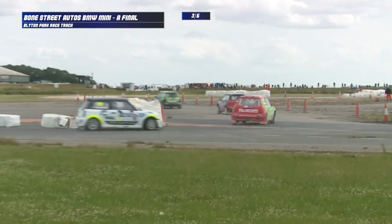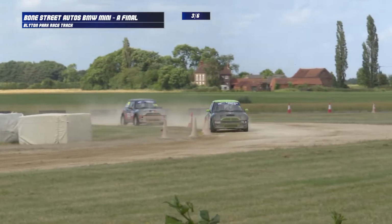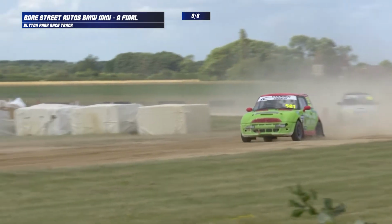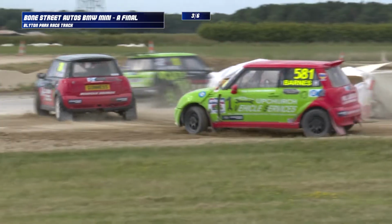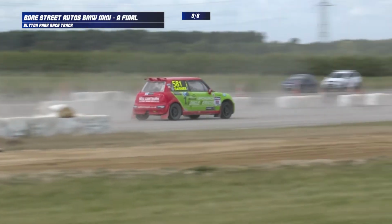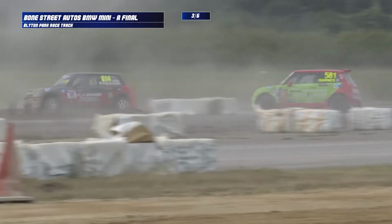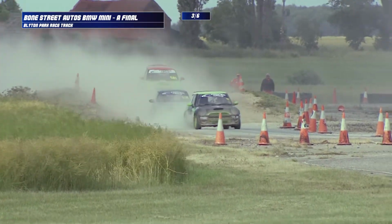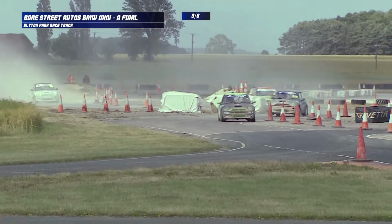Another car we lost was Harvey Harmon, who qualified for this race by winning the B final. It was Ansko Pitkinen, the Finnish driver, who was second in the B final. He's a bit further back down the order. Five cars still running there in this Bone Street Autos BMW Mini A final. Harrison Barnes giving chase, the newcomer in 581, trying to chase down Abby McGuinness, one of the leading ladies of Rallycross, in that second place. But it's still Andy Hawkes who leads the way. Comes from an extensive rallycrossing family.